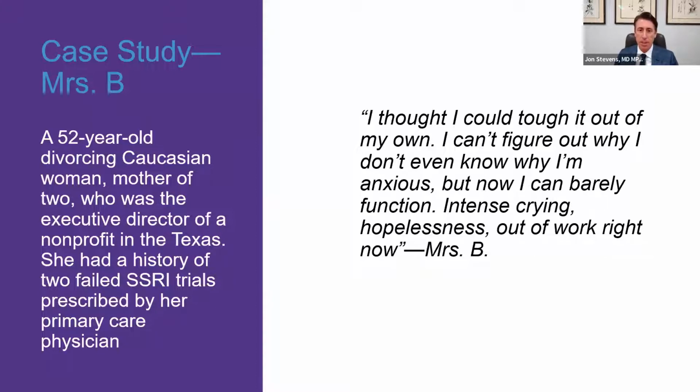As you see, the chief complaint for this 52-year-old divorcing Caucasian woman, a mother of two, who worked in the Houston area as an executive director of a nonprofit. She came to me with a history of 2 failed trials of selective serotonin reuptake inhibitors, or SSRIs, that were prescribed by her primary care physician.